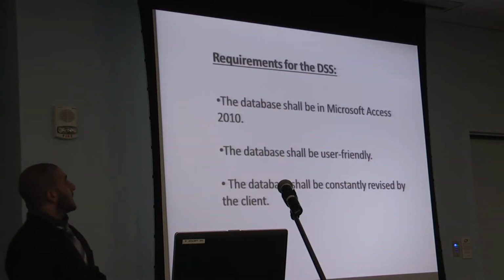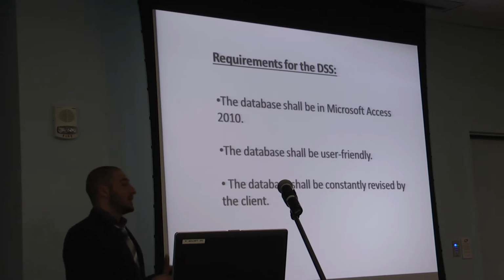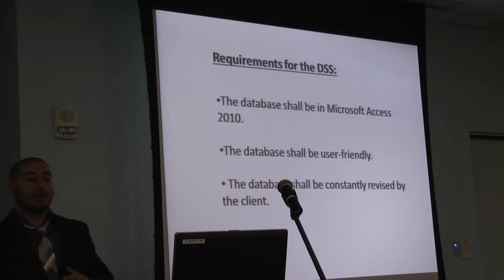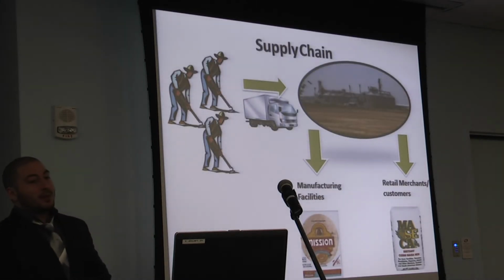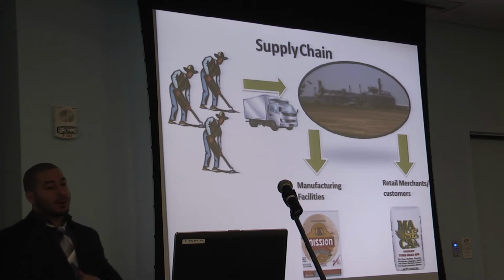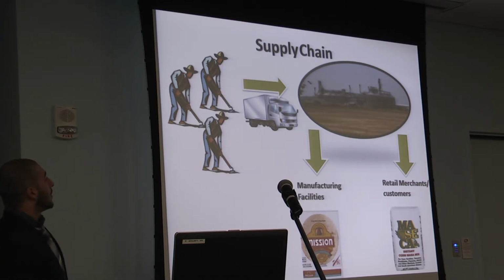The requirements for the DSS: the database shall be in Microsoft Access 2010. The database shall be user-friendly for inspectors, and the database shall be constantly revised by the client, or by Azteca in this case, for continuous improvements. Like I mentioned, the main objective of this project is to improve the communication between Azteca and their supply chain, which is farmers in this case. Better improve the communication, the quality control, and the production between those two parties.